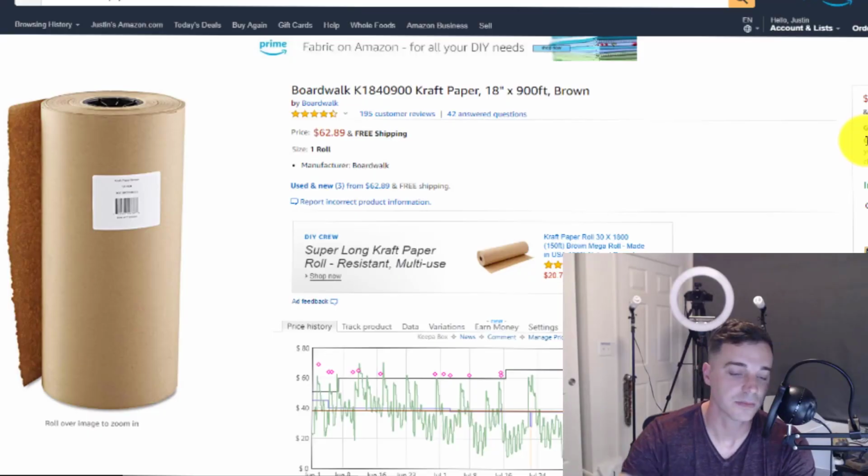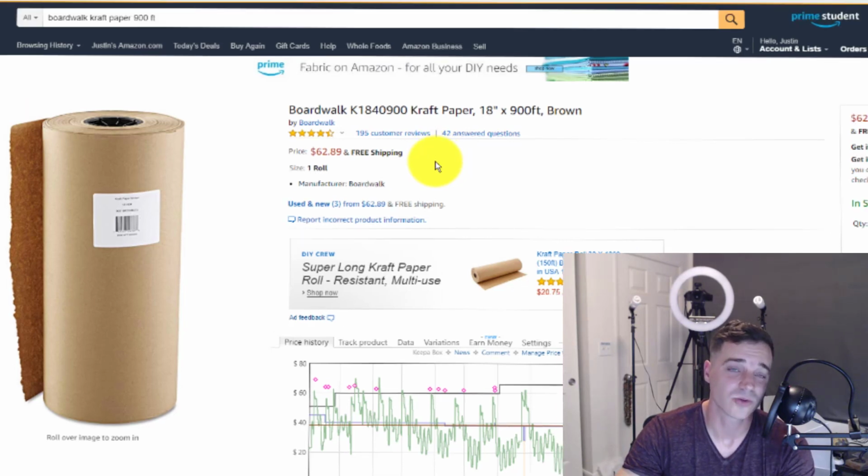The one that I recommend is right here, as you can see. This is actually 900 feet of paper. Yes, the price is kind of high. Usually I wait till it gets around $30 and then I'll buy one. This is going to last you a long time.